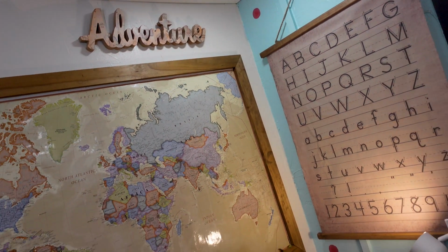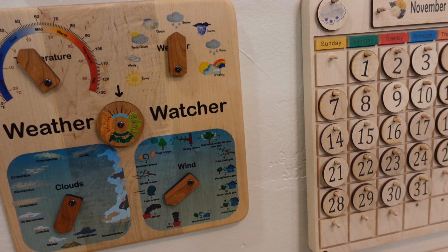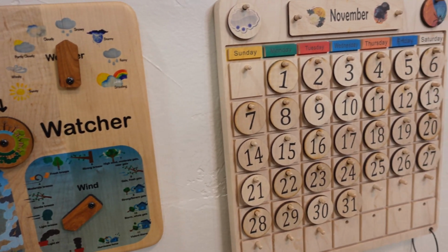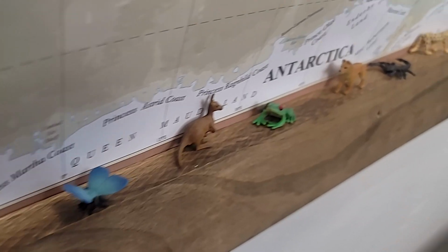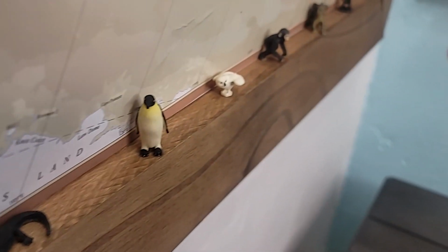We do school in our living room on the couches or at the table. Like we just did dinosaur fossils a while ago and we needed the table in the oven for that. So, but this is our happy place. We love it, the kids love it. They know to clean up their mess.